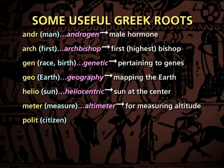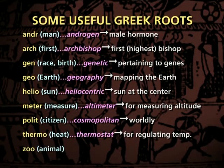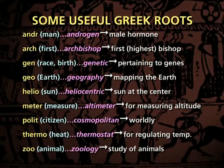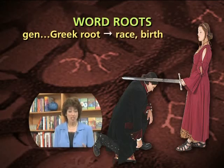Polit, P-O-L-I-T, citizen. Cosmopolitan means worldly. Thermo, heat. Thermostat is a device for regulating temperature. Zoo means animal. Zoology is the study of animals. Now, before we go on, these roots are tremendously useful, but not in 100% of the cases, because we've taken roots from other languages that are very, very similar. So, for example, we have gen, which as a Greek root means race or birth.